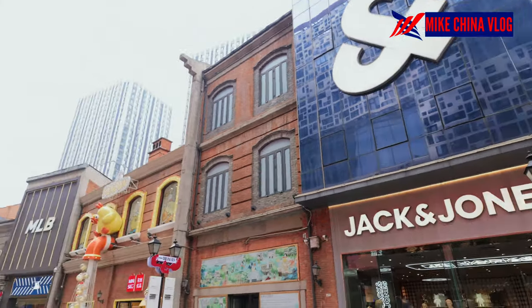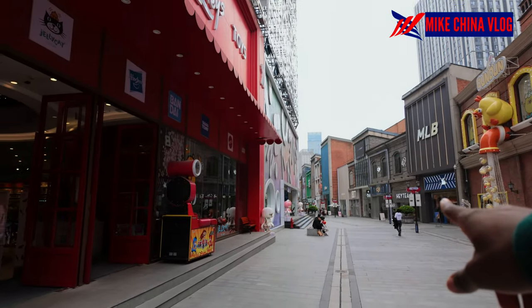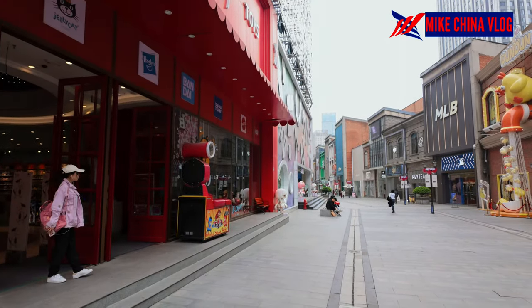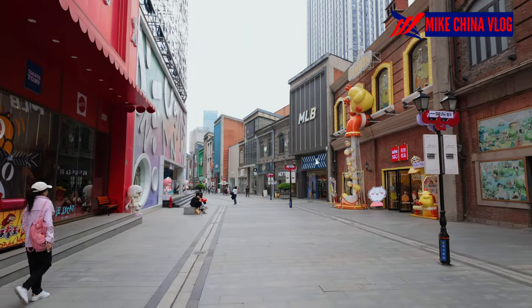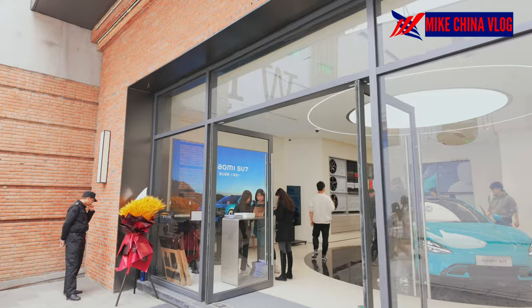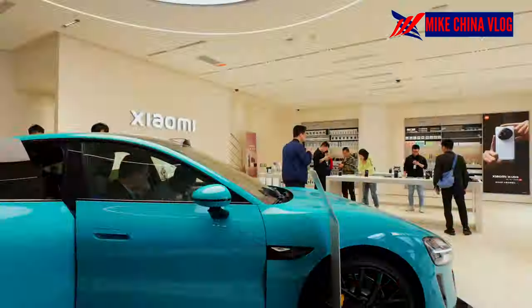And the good thing is I can see Xiaomi. Xiaomi is just in front of me, just 100 meters. So guys, we are finally here. It's time for me to show you this car, to review the car together. I want to show you each part of this car. I want to show you exactly what you need to consider. Like, why this car is so special, why everyone's talking about this Xiaomi, why most people are interested in this car. That's what we want to see.